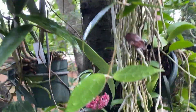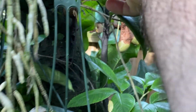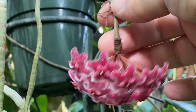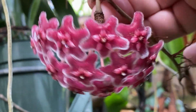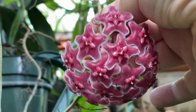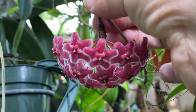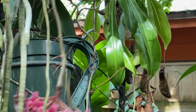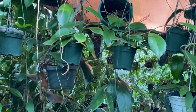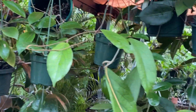And all this stuff is going to stay here. Here's what they call Carnosa Red, or I think it's a cross between a Pubicalyx and a Carnosa, but it's a really easy plant to grow, and it grows fast and it blooms often. So it's nice to have. And the philodendrons have actually really loved all this rain that we've been getting.